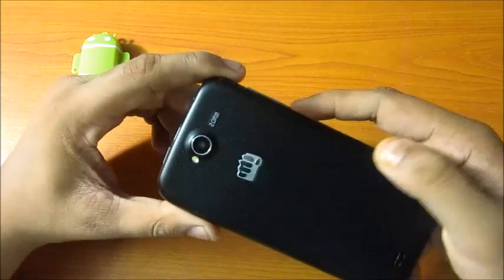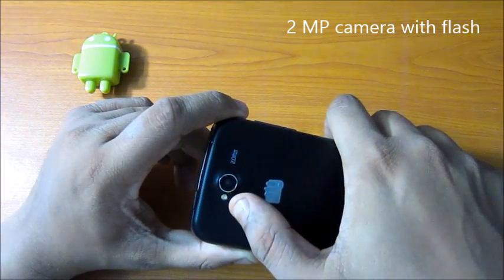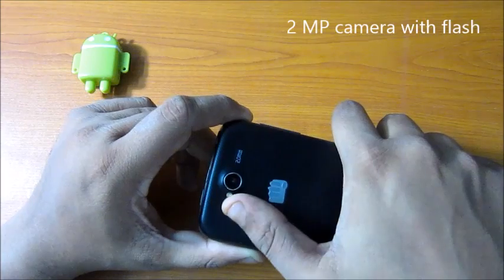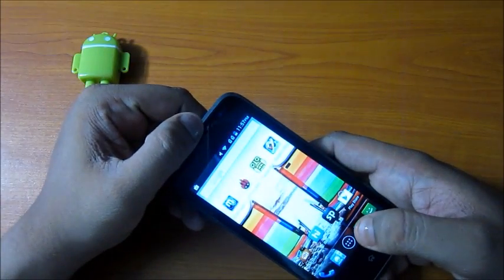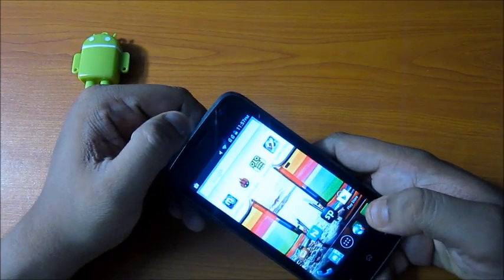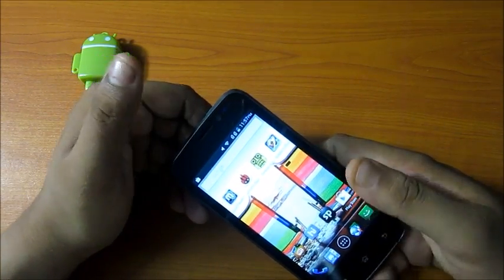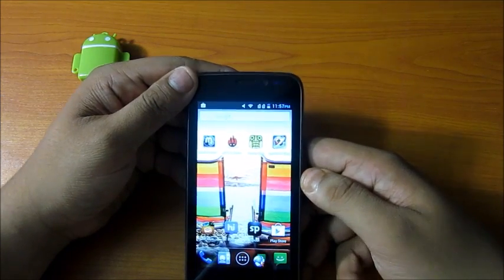And it comes with a basic 2-megapixel camera, but the interesting thing is that it comes with a flash. So you will get a 2-megapixel basic camera with flash, and you also get a front camera. So it's possible to use Skype or take selfies and stuff. It's not the best camera you can find, but still you'll get a front camera for the price. So now let's check the physical features of this phone.